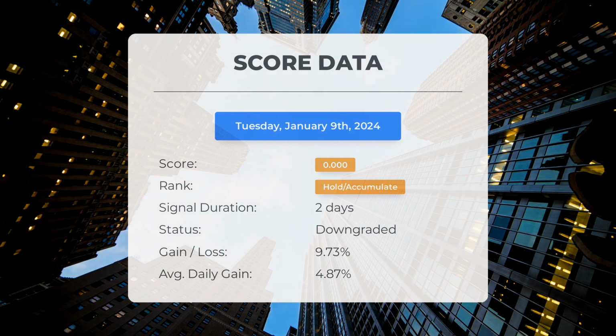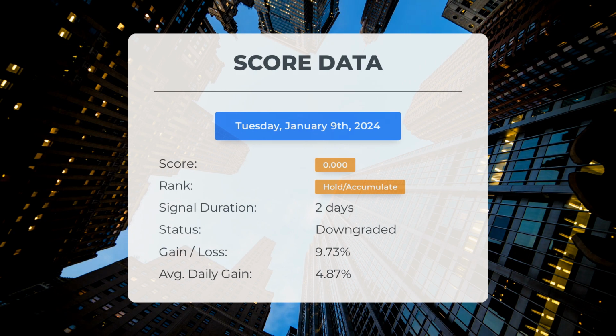A score of 0 indicates that our system predicts high volatility and risk for the next trading day. Considering the latest developments, it's difficult to determine the stock's next direction as it could go either way.